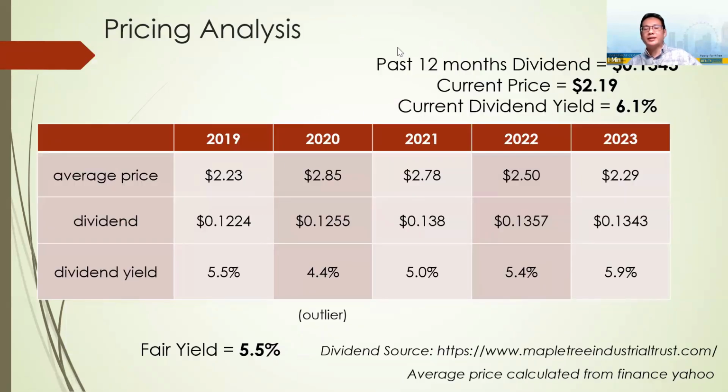So in terms of pricing, you can see that the past 12 months dividend is 13.43 cents. Current price is 2.19. Dividend yield is 6.1%. So the fair yield is about 5.5%. Okay, 5.5%. So yeah, the price is actually still considered undervalued.